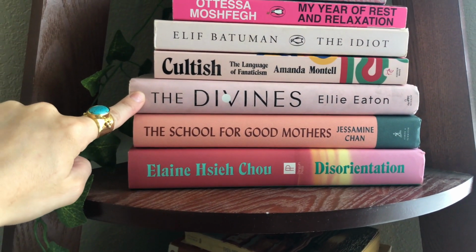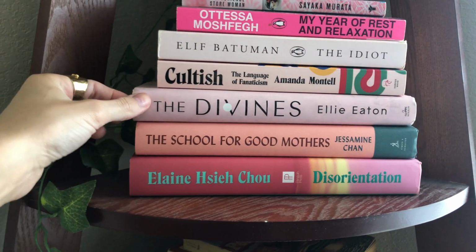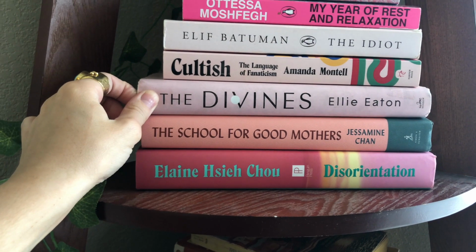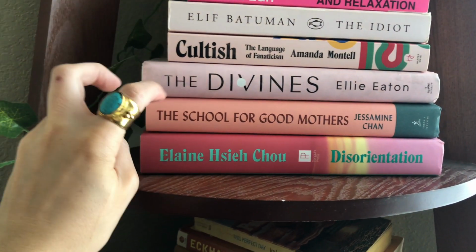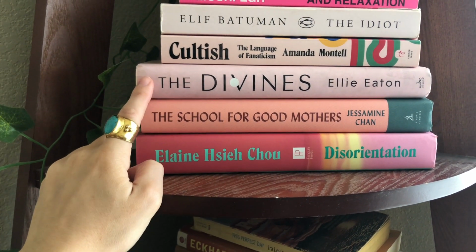Have not read this one yet. I want to say this might have a sort of dark academia vibe to it because it takes place at a school. It's like a flashback to a group of sort of mean girls at this school. I will probably read this in the autumn.